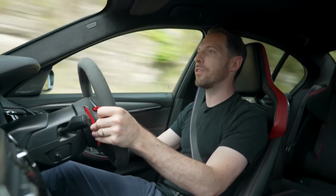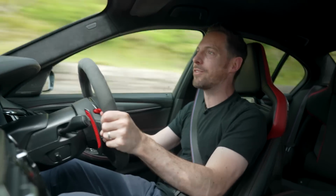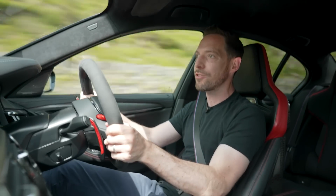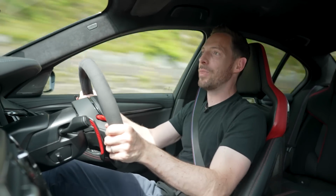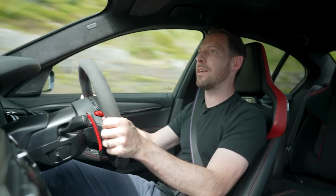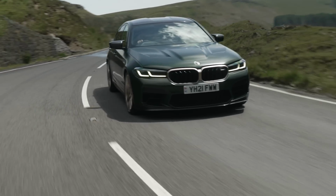That level of focus that's hardwired into this car means it is phenomenal to drive. The body control is out of this world. The grip is just sensational. Traction with four-wheel drive, absolutely mighty. The steering is just stunning in this car. It is so accurate, and the steering response is instantaneous.